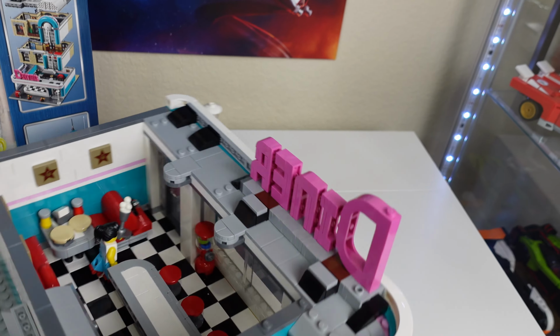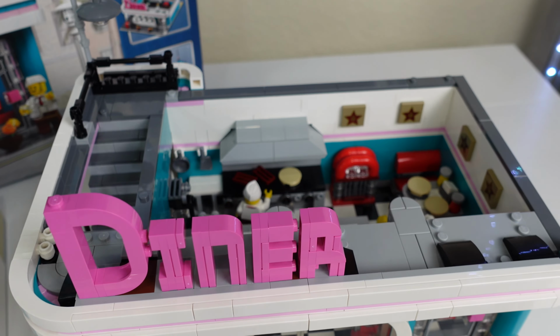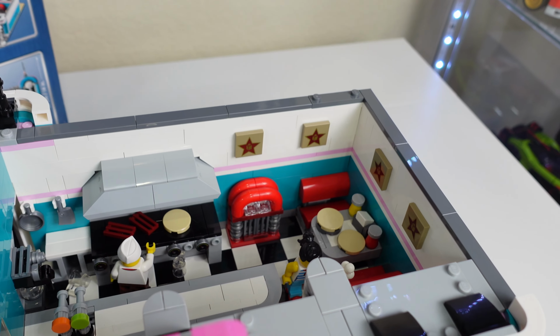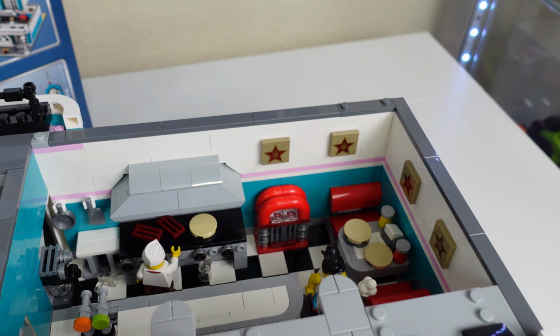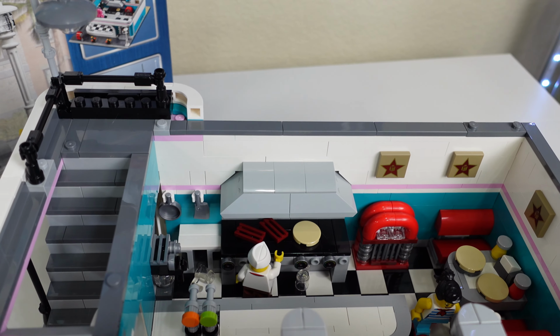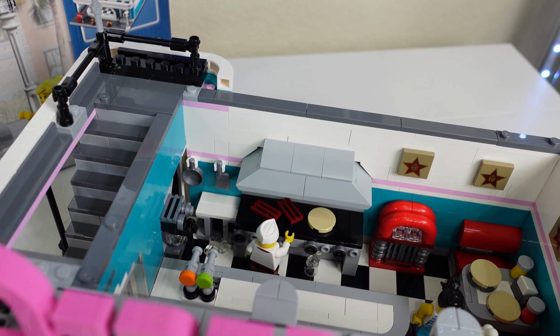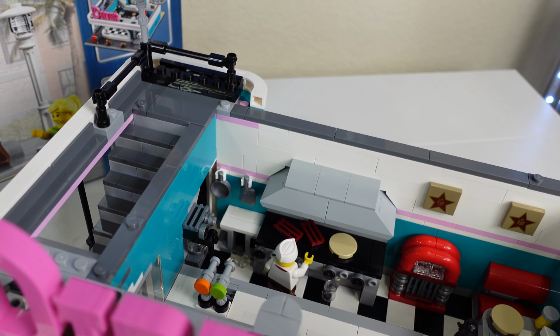This is what we all came for to see. And boy, is it awesome. Starting off, we do have a table with some plates in the back, with a jukebox. We do have these star elements on the wall for decoration. We do have a grill with a hood and a guy cooking. Looks like we got some meat on the grill with some of those round elements.